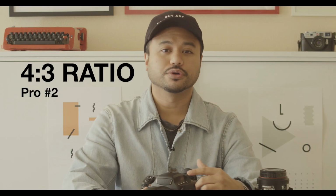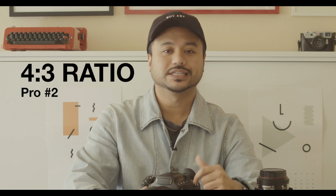Next pro is a 4:3 image ratio. Personally, this is my favorite part of medium format, maybe because I grew up in an era when 4:3 was normal before widescreen, aka 16:9, took over. Maybe because you get more top-bottom view as opposed to a wider view, and me being a portrait slash commercial photographer, it looks better. Next up is dynamic range.